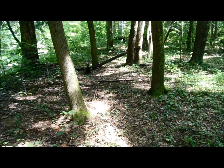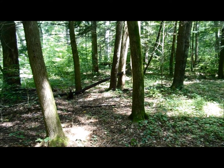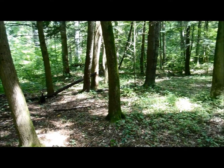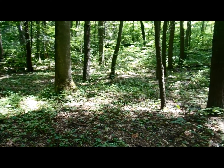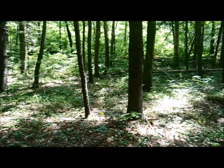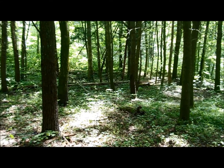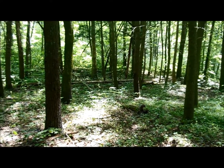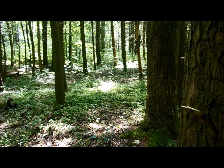Oh man, that's nice right there. Nice and level. Good spacing on the trees for hammocks. Whole bunch of trees here. You could hang a whole platoon of hammocks. Over that way's the trail, which is the old fire road. And even over there is pretty nice.